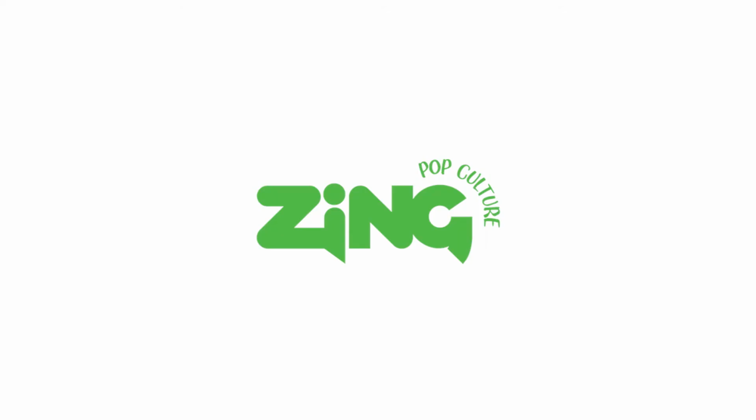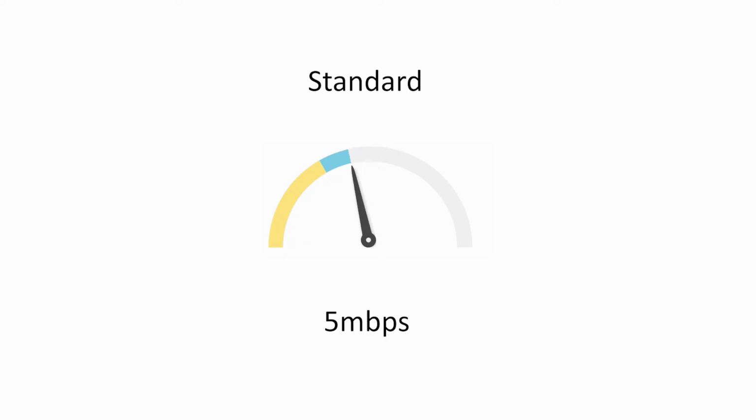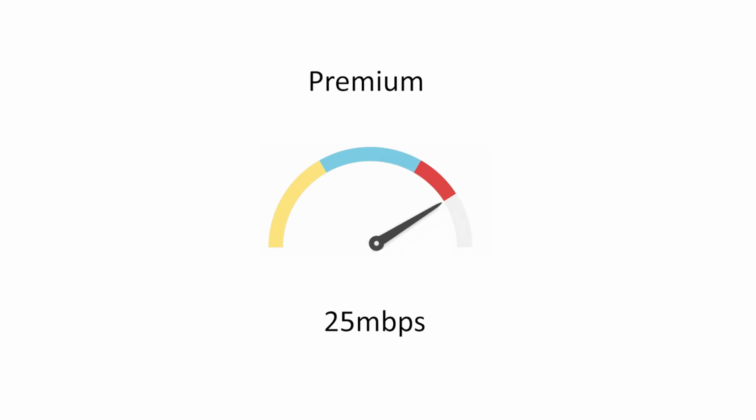Like all streaming services, you will need a stable internet connection to access the platform. Disney states that if you want to view their content in HD, you'll need an internet connection of at least 5 megabits per second. They continue to state that if you want to watch their content in 4K, an internet speed of 25 megabits per second is required.